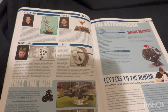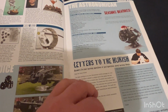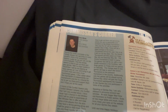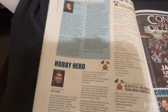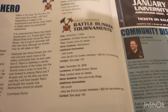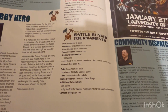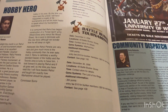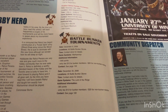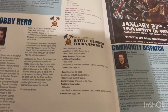And here's some of that cool Canadian stuff. A whole bunch of people there that worked at the Canadian head office, letters to the editor, and of course people like Corey Burns. We won't talk about him. But yeah, cool stuff, like Battle Bunker tournaments, right? All the different things. Battle Bunker, if you don't know, was a cool thing where you could actually purchase gaming tables for a bit. That way you could be in there without being interrupted by people.